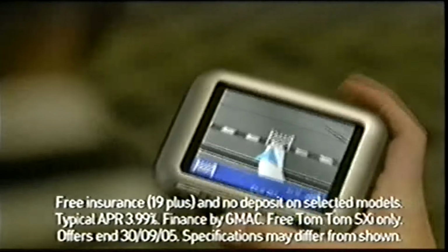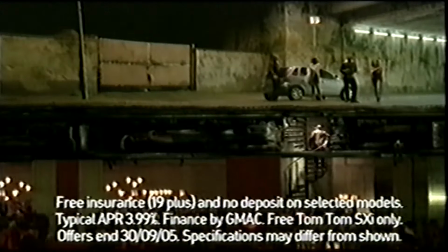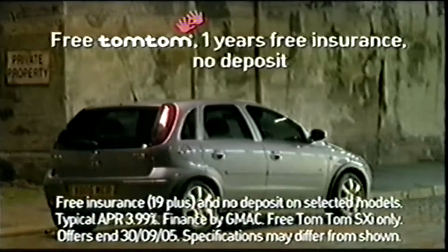Corsa SXi, now with free TomTom portable sat-nav, 1 year's free insurance, and no deposit.